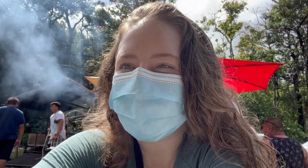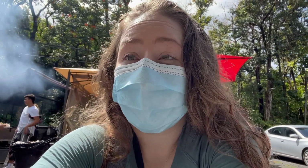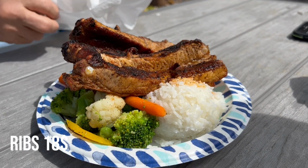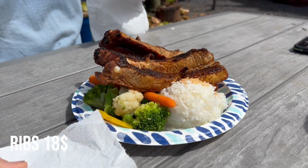That's our order. So we just stopped off the highway to this little place, and they're making fresh ribs and coconuts. So we're gonna have a bite to eat and see what the good local food is here. This looks delicious. There's your napkin. There you go.